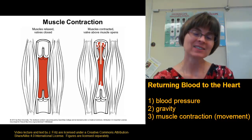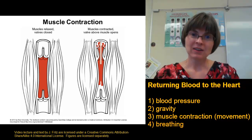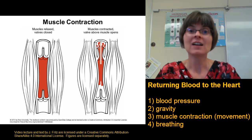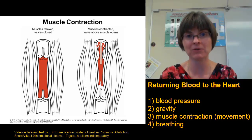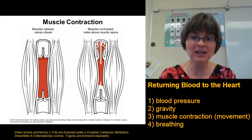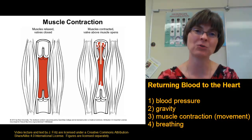The last mechanism for moving blood back toward the heart is simple breathing. Whenever you breathe and you expand your lungs, that puts pressure on the vena cava. So when you compress the vena cava, that also is going to push blood toward the heart, since the valves are going to keep it from going backwards. So between the blood pressure, the effects of gravity, skeletal muscle contraction, and breathing, we're able to keep blood moving toward our heart, so blood gets from our veins back to our heart, so we can push it out to our arteries again.